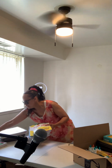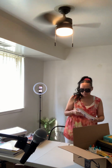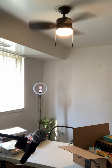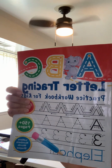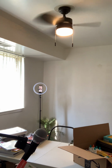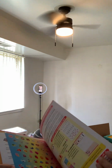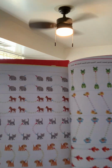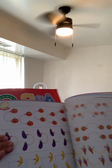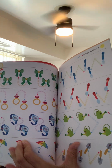Also, when my grandkids come over here, they can work on some of the stuff that I have. Like I said, I have so many of these books. I can't hold all of them at the same time, so let's do 2 at a time. This is a learn to write workbook. And then I have ABC letter tracing. When they're working in the learn to write workbook, see how they work on a capital A and a small a inside of the book. So much to learn. For the young grandchildren, this is to learn to write. They can also learn the different pictures as they write.